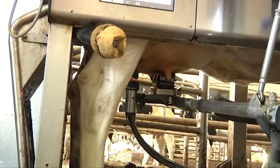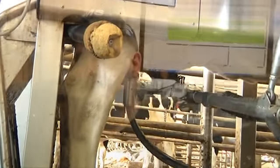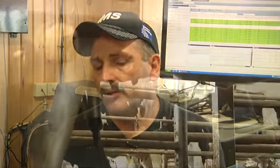I think maybe that'll help you with the management of your costs, because the system generates so much data for you to analyze. There are numerous reports that you can pull up to analyze the herd, and that would help with your cost controls.